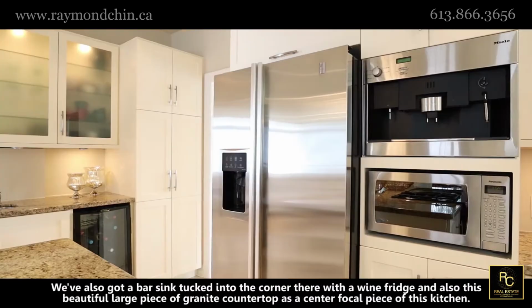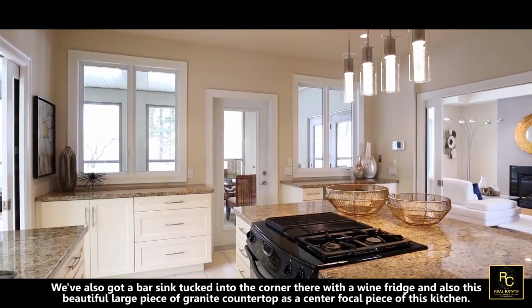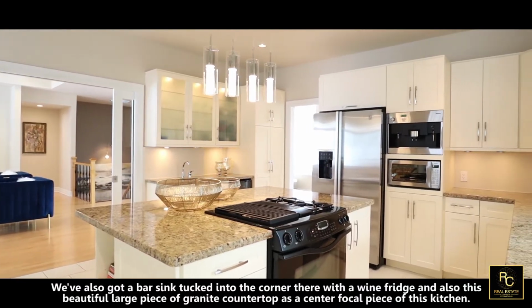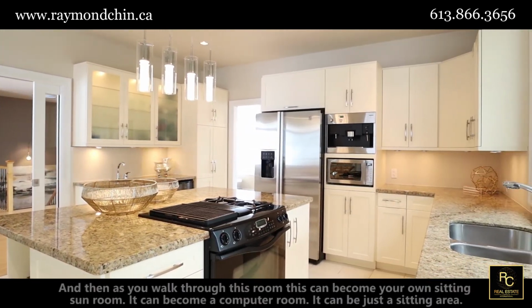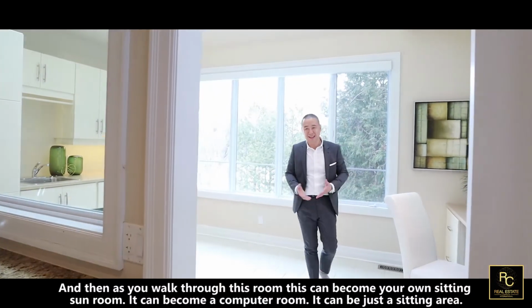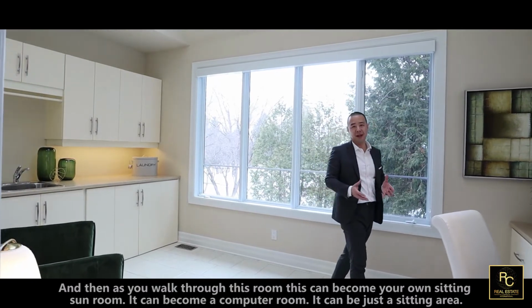We've also got a bar sink tucked in the corner there with a wine fridge, and also this beautiful large piece of granite countertop as a center focal piece of this kitchen. And then as we walk through this room, this can become your own sitting sunroom, it can become a computer room, and it can be just a sitting area.